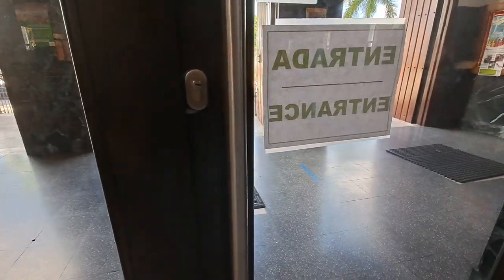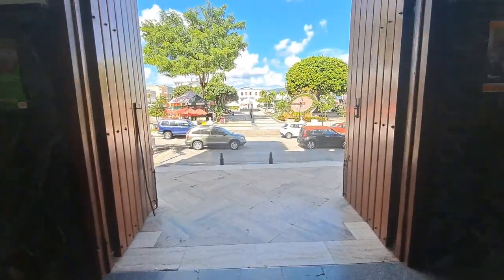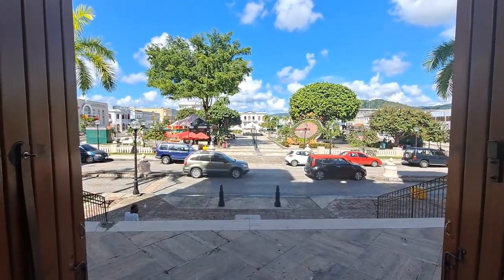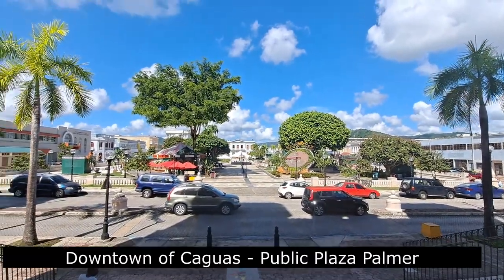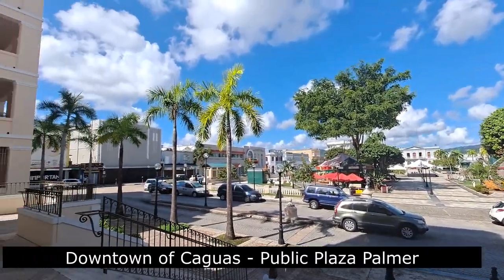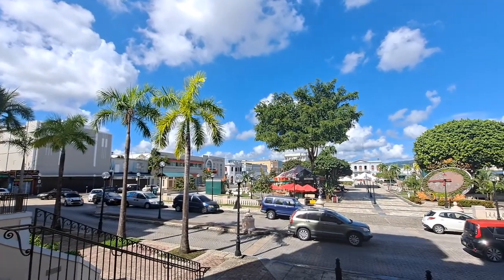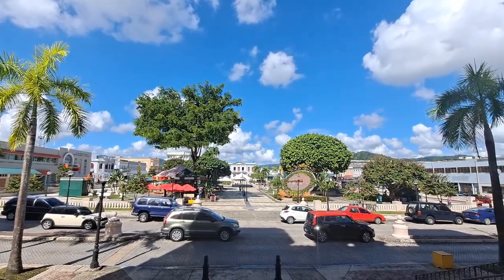Exit the cathedral, and you will find the most beautiful view in Caguas, and this is the public Plaza Palmer. I recommend you go and walk all the plaza, and there is also the Paseo Gautier Benitez that I am going to show you in another video of Caguas.